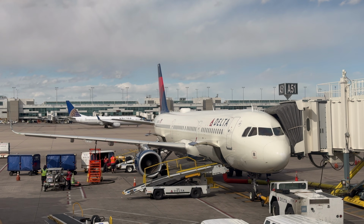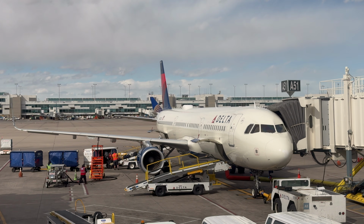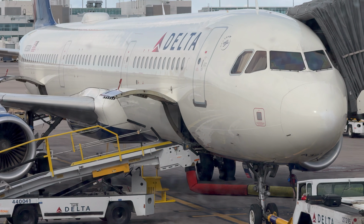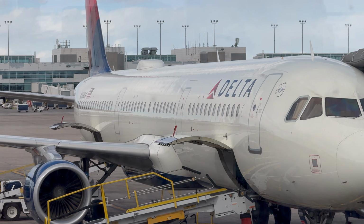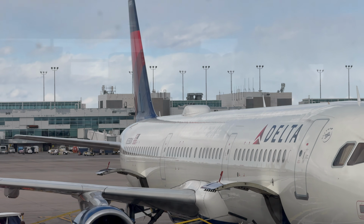November 333 Delta X-Ray is this aircraft here, a 6.5-year-old A321. It has a range of 2,500 miles. It cruises at around 517 miles per hour. It is 146 feet long with a wingspan of 117.5 feet, and it is configured to hold 192 passengers.